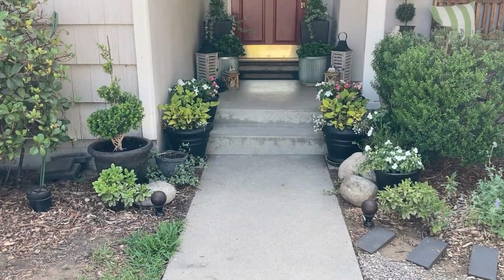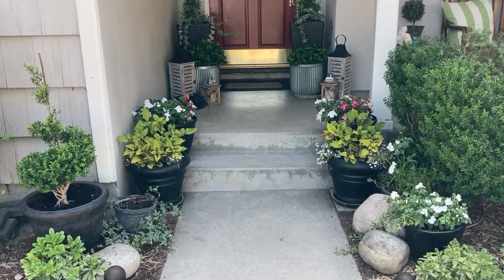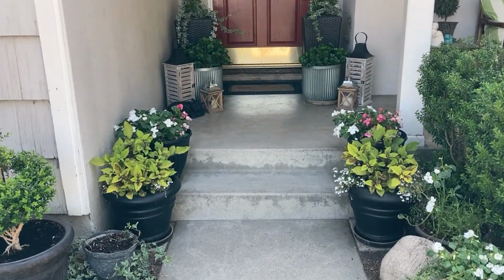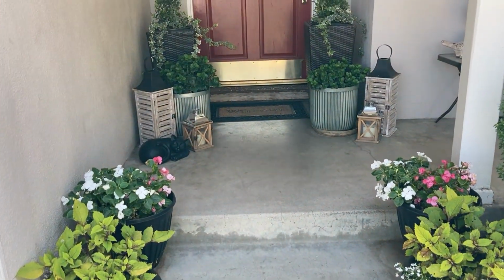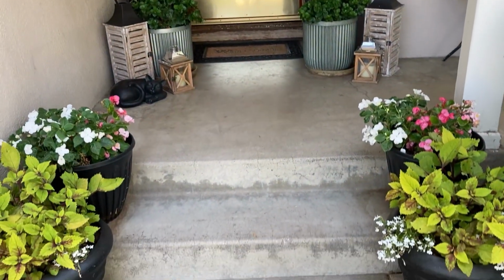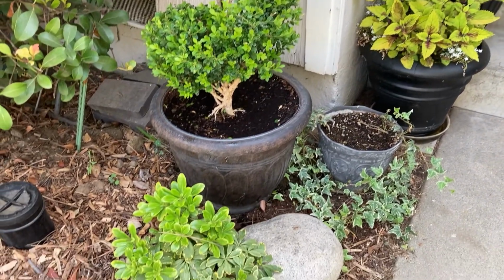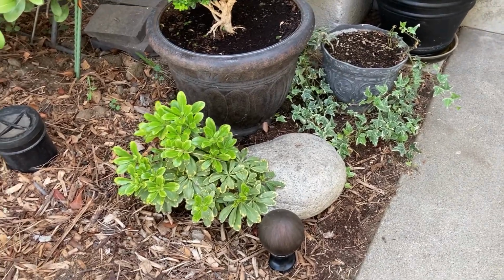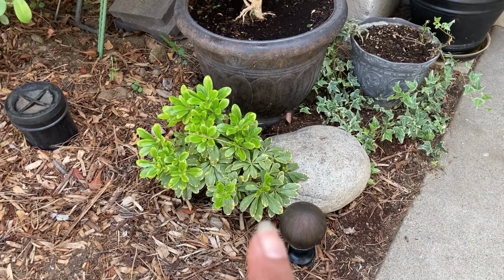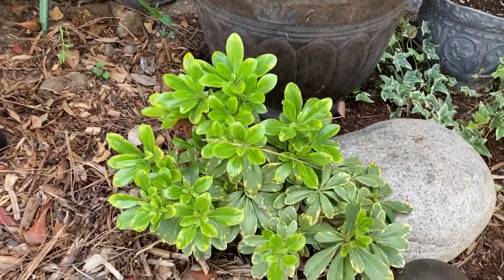Okay, so here's the porch. I'm trying to work with what lighting I have. Not very good lighting, I might add. It's partially in shade, but I like how it's looking. The little Wheeler's Dwarf Pittosporums that I've got down here in the front, right there, where's my finger? Right there. They've got a lot of new growth. You can probably see that there.